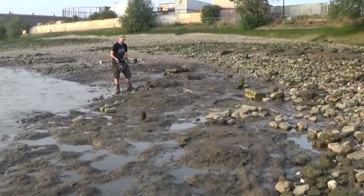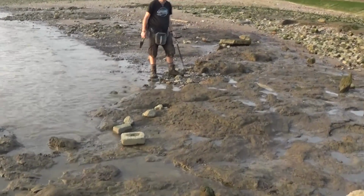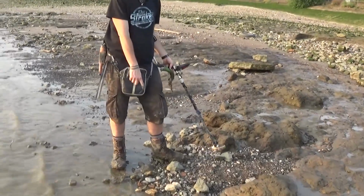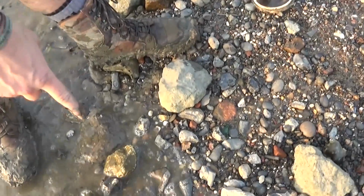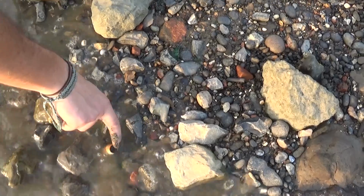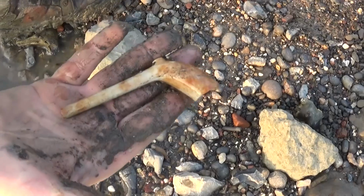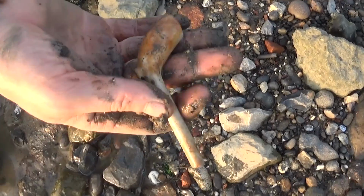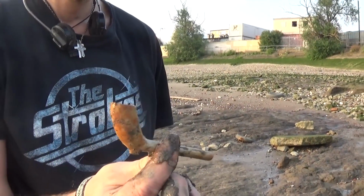Simon's found a pipe bowl apparently. Let's go and have a look, see what kind it is. Just as the tide's coming in, there's a little bit of a bowl. Let's see. Oh yeah. Oh yes. Oh, well, that's nice. I love those. I'll just pull it out. Plucked it out quickly. That's nice though.